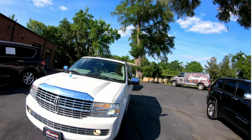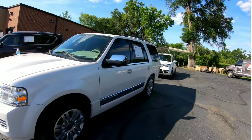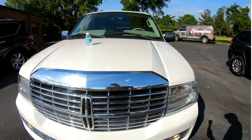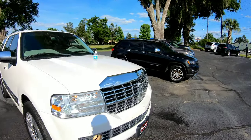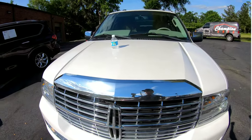Back at Champion Auto Sales today, man. Got another epic review for y'all coming soon. Got a 2011 Navigator. If y'all like the slightly old school Navigator, but still a nice ride, still fully optioned out, sunroof, all that good stuff, y'all come and check this thing out. I'm gonna tell y'all why this thing was the king of SUVs back in the day.